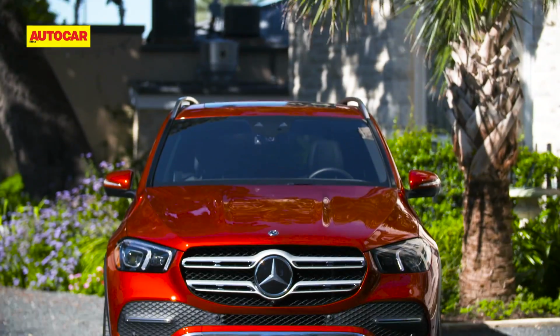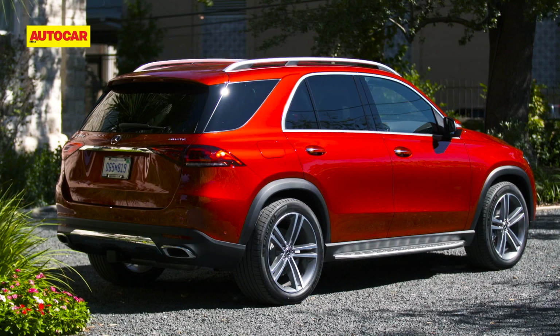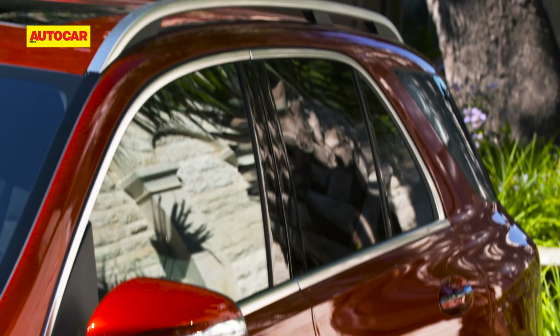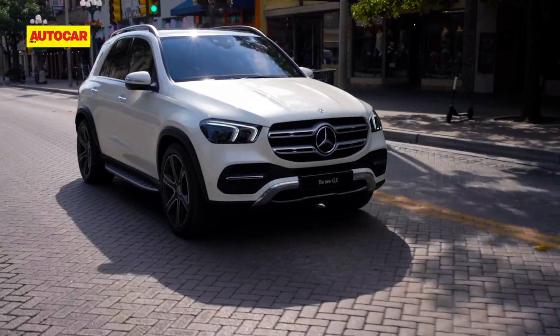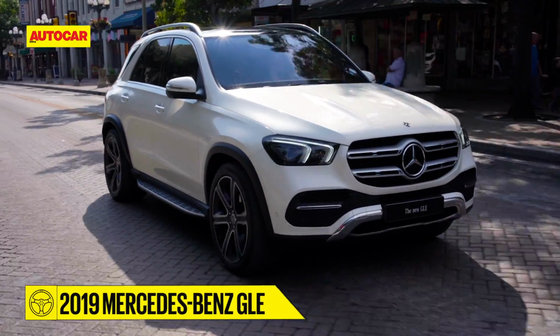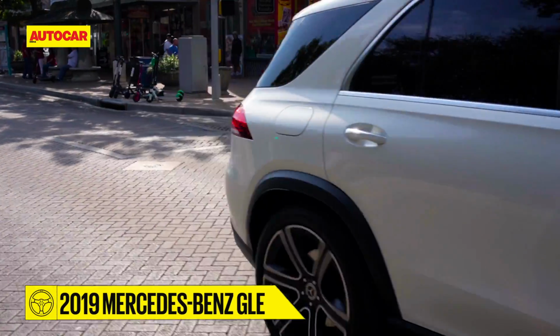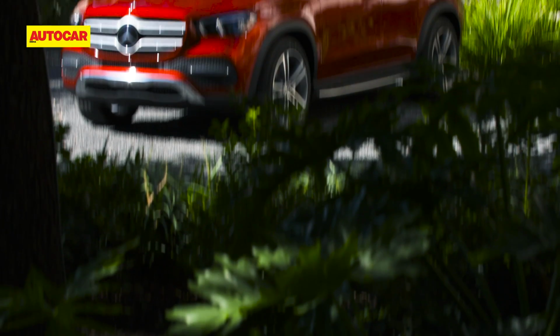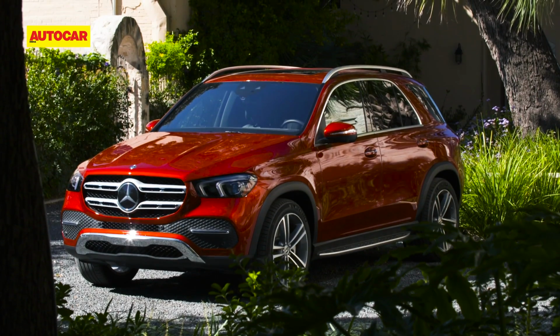The new GLE is slated to hit India mid-2019, and it's about time. The older car has been around 7 years and was feeling a bit jaded. This spanking new GLE will have better performance, with the 300D replacing the current 250D, the 400D replacing the 350D, and the 400 petrol will now become a 450.